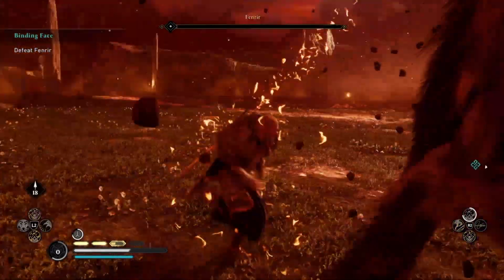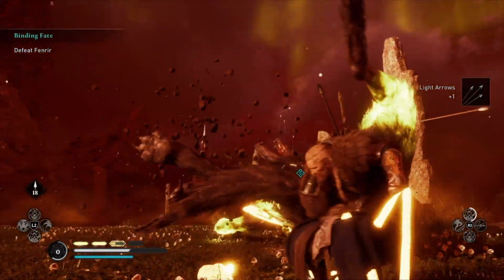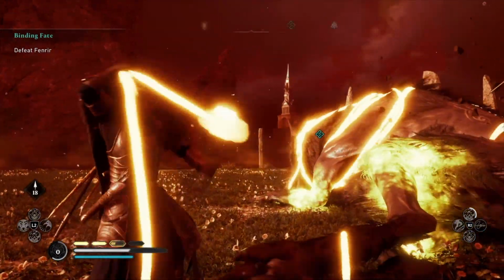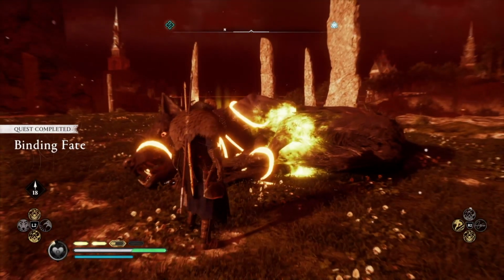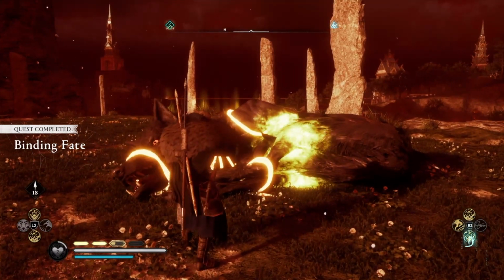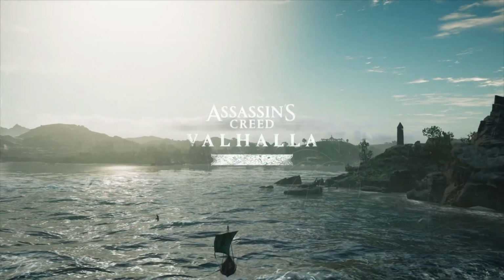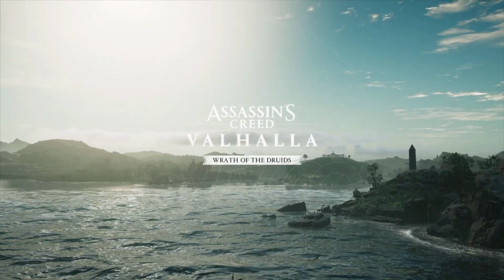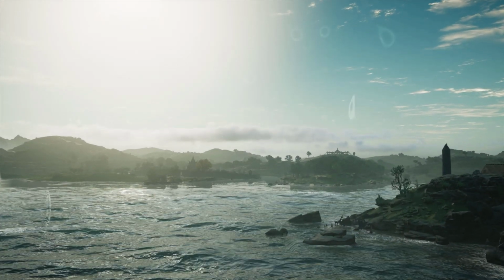The game is massive, and right now they've released an expansion pack called The Wrath of the Druids, expanding the territory, the gameplay, and the storyline, so you have more to do. Before, you could only travel between 3 different countries within the game, but now you can travel to a 4th country, Ireland. If you get the season pass, you get all of these expansion packs as they release. Well, not for free, it's part of the season pass. That's the point of that.